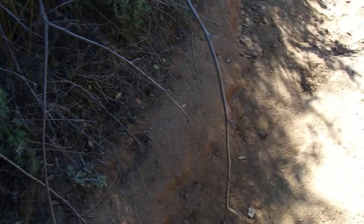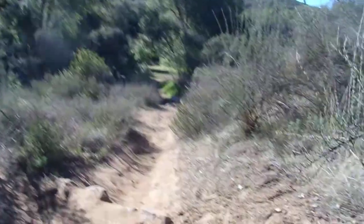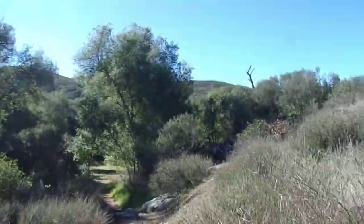Well, I thought this was poison oak, but this is skunk bush, or skunk brush, Rhus aromatica, which is a remarkable look-alike. It looks kind of similar even when it's leafless and dormant, like it is right now.